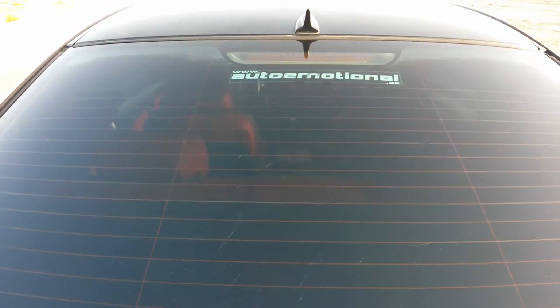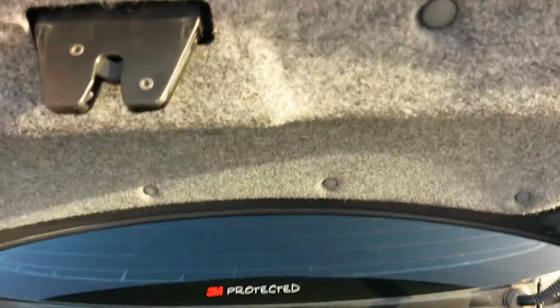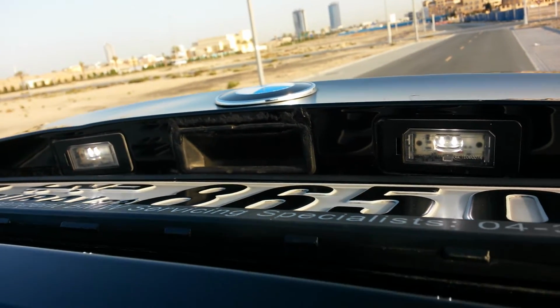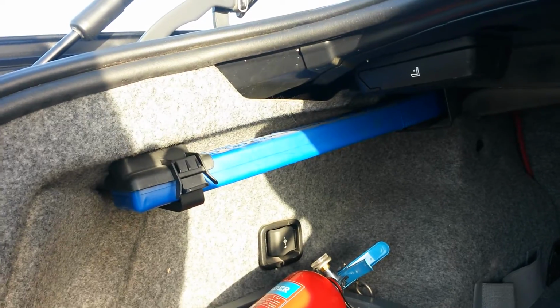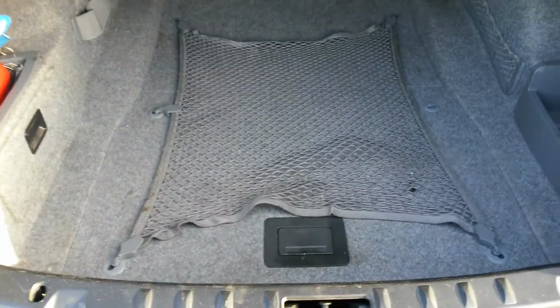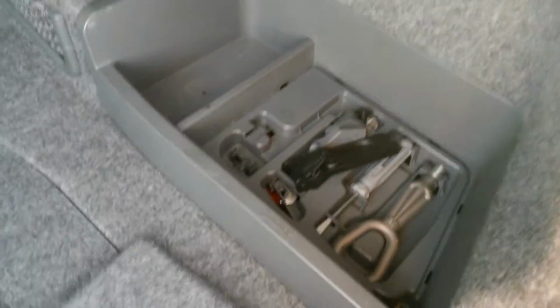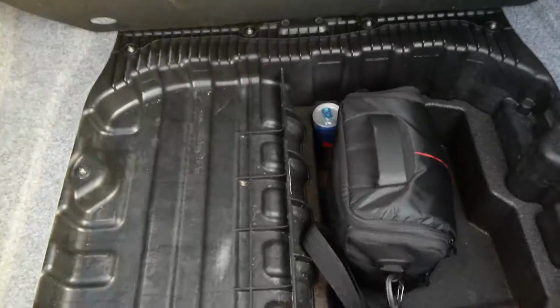Third high level brake light, shark fin aerial, and of course it's an Autoemotional vehicle. Heated rear screen. There you get a glimpse of the LED bulbs on the number plate lights, so in the evening time this thing again really does stand out quite nicely from the popular 3 Series crowd. The BMW warning triangle there. You've also got a fire extinguisher, the cargo net, which is very, very handy actually when you have small bits and bobs in the trunk and you don't want them rolling around. Small little toolkit there with little ancillary bits and bobs, all factory original as well. Nice little load space there.